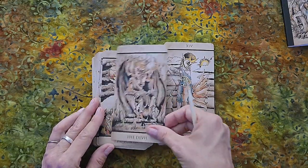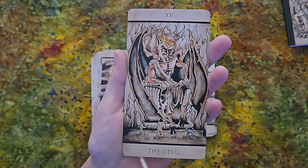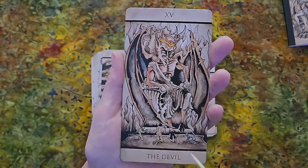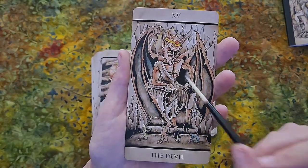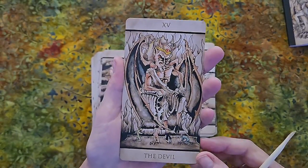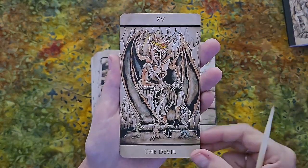The Devil. Oh my God, he's awesome. I'm a Capricorn sun, so I always love to look at the Devil. Oh, look at these little guys down here just bowing down before him. Oh, he is so cool. Look at those pecs. Look at him. Yes. Very, very cool. Ah, all the flames in the background.